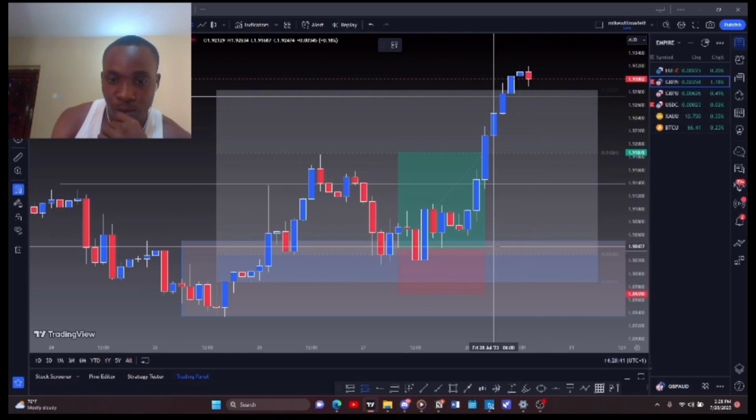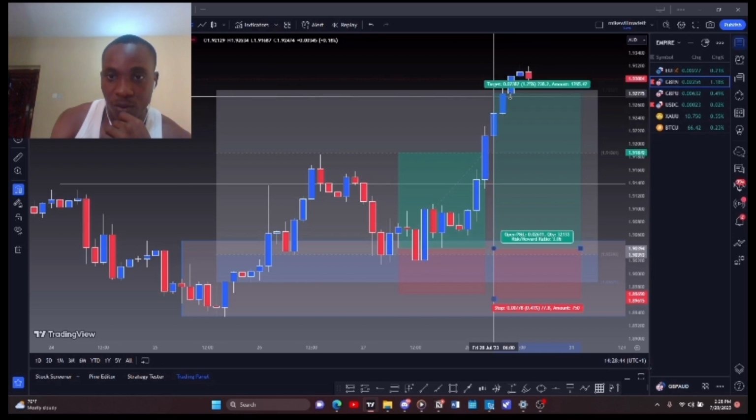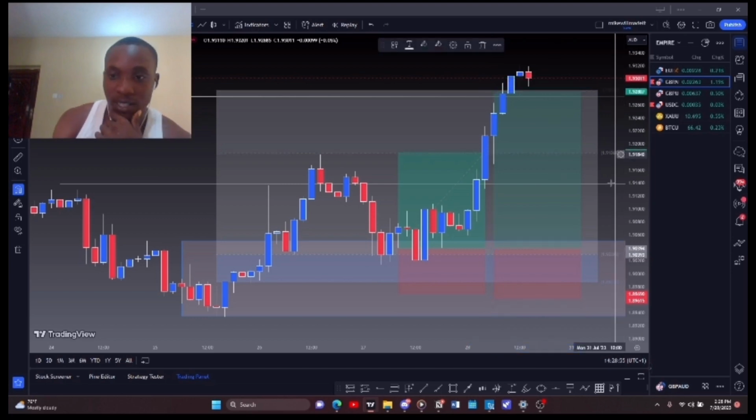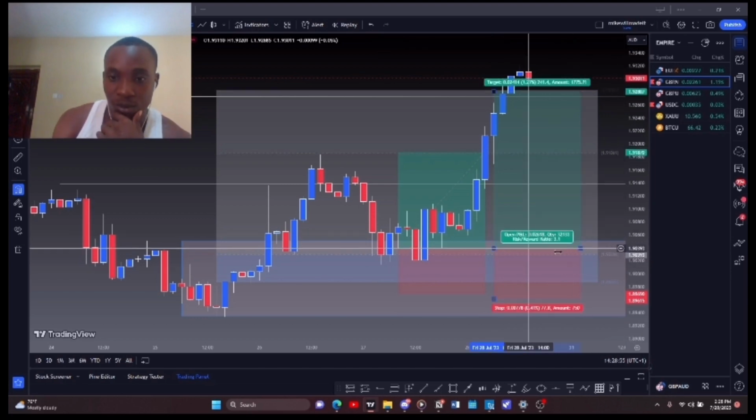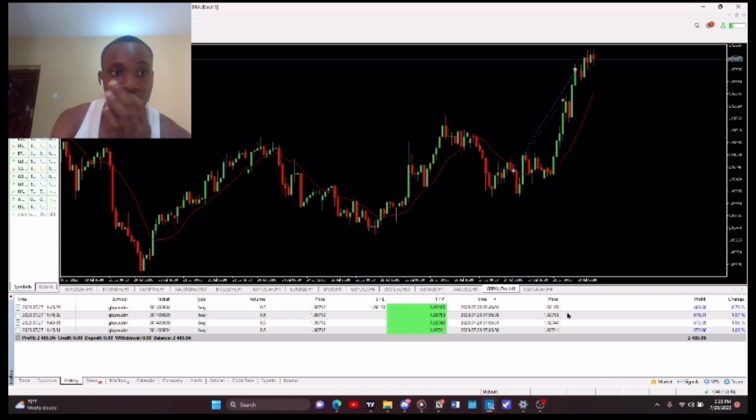Then the second TP was around here. Yes, the second TP was that high there, so around 241 pips. And same stop loss. You can see in this same position, I had different positions. This was the first TP, and then I left the rest to run.